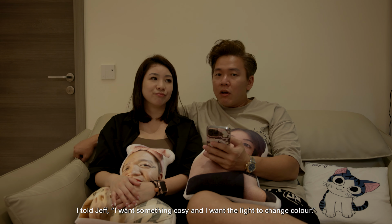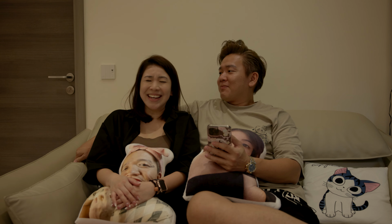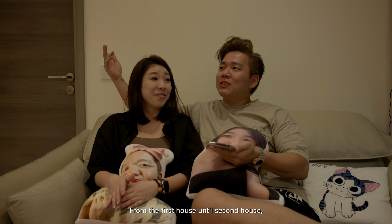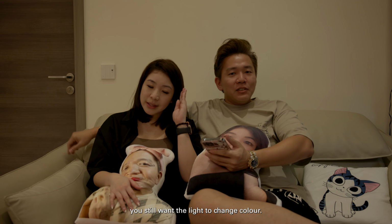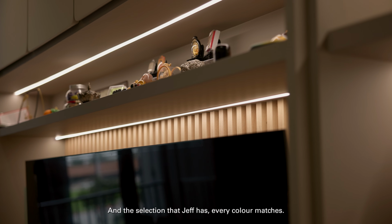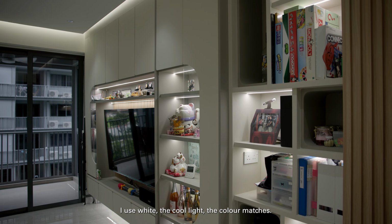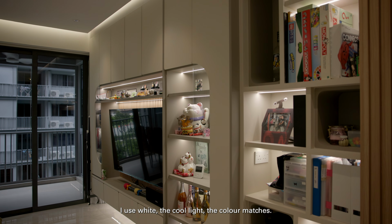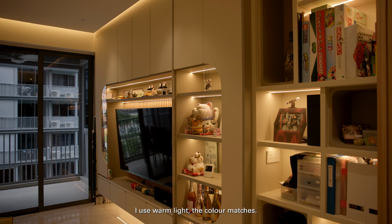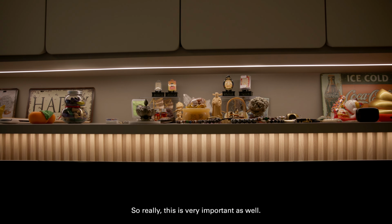I told Jeff, I want something cozy, and I want the light to change color. From the first house until the second house, you still want the light to change color. Because sometimes you want it white, sometimes you just want it cozy, and the selection that Jeff has, every color matches. I use the cool white light, the color matches. I use the warm light, the color matches. I use the in between, the color matches. So really, this is very important as well.